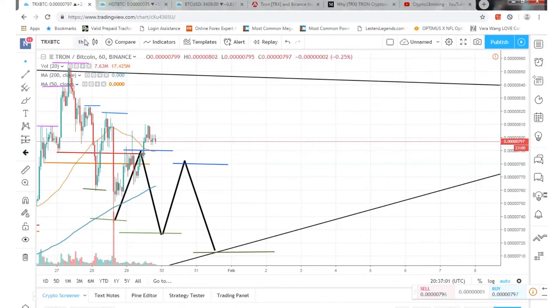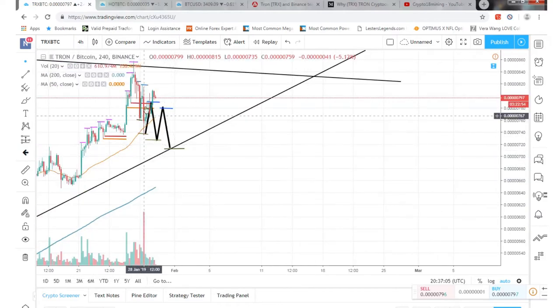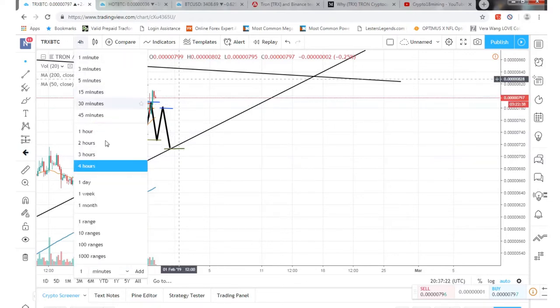So we'll kind of zoom out, look at the four-hour chart here, see what that's looking like. Like I said, we got the lower high right here, and obviously we got followed by the lower low. If we can stay above the 200-day moving average, that'd be pretty positive if we kind of use that as a support, but I don't see that happening. Like I said, I can kind of see us going back down to the support line right here, so just kind of keep an eye on it for the next few days.